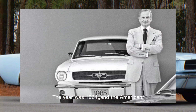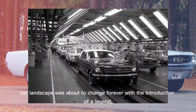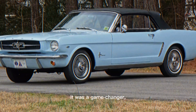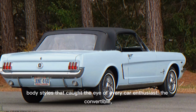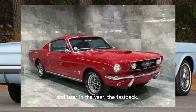The year was 1964, and the American car landscape was about to change forever with the introduction of a legend. The 1964 Ford Mustang. This was no ordinary car. It was a game changer. The birth of the pony car. And it came in three sleek body styles that caught the eye of every car enthusiast. The convertible. The hardtop coupe. And later in the year, the fastback.